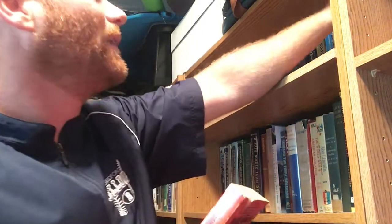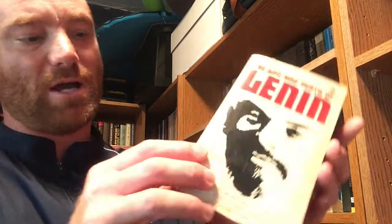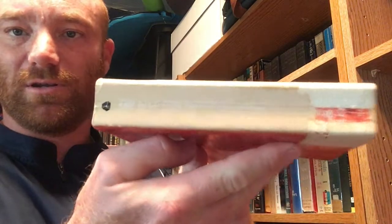And the last book on this shelf is The Life and Death of Lenin by Robert Payne. And I've got another book on Stalin by Robert Payne, I'm pretty sure. I don't know if you can see that, but I started the one on Stalin and found it very interesting. I ended up putting it down, but it was really good. This is an Avon book, and it is from 1964. But I would recommend this author.